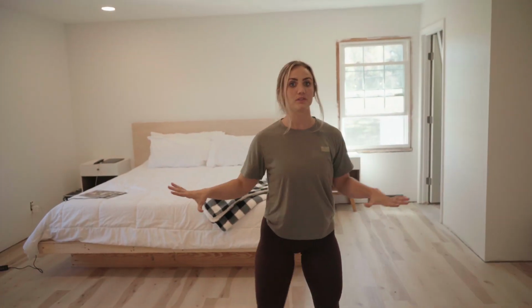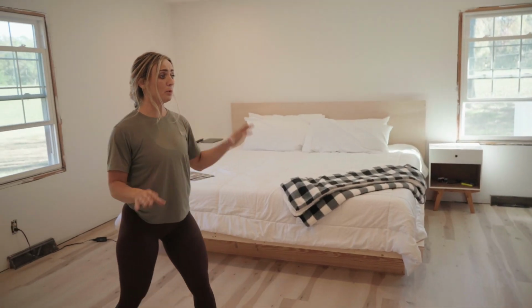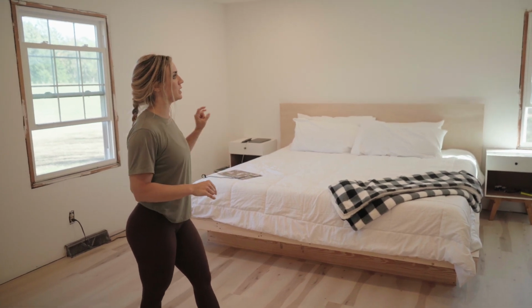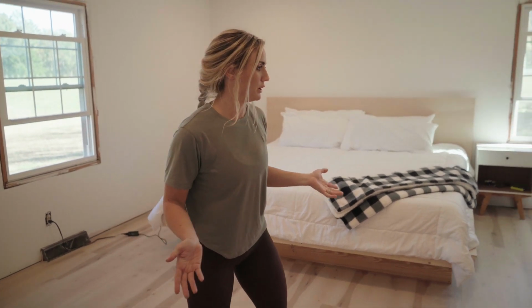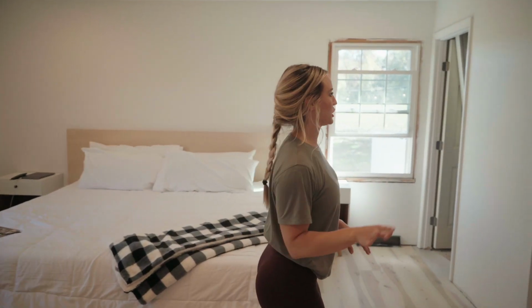Master bedroom, again, this was the first project that we had, but we did not actually move into this bedroom until, I think it was like 2 weeks ago. So it's a new thing. Okay, so we do have some more long-term plans.